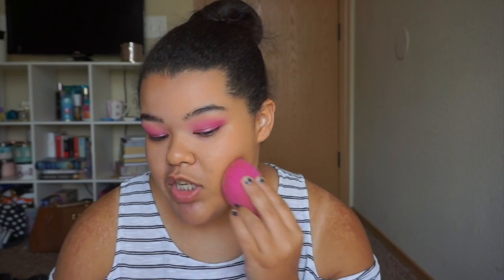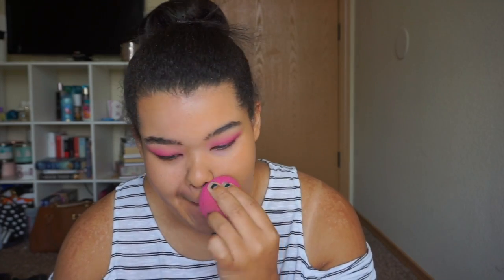Okay, and there you see what it looks like with just one layer with the beauty sponge. It does claim to be a full coverage foundation. I don't believe that to be true 100%, just because if you can see right off the bat, you can still see some of the breakouts on my chin, you can still see some of my redness peeking through, so it can get to full coverage, but you definitely have to build it up. But it is definitely more of a medium coverage foundation.